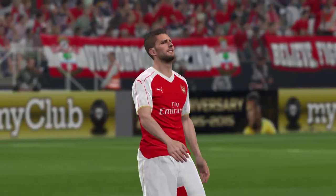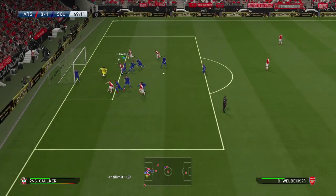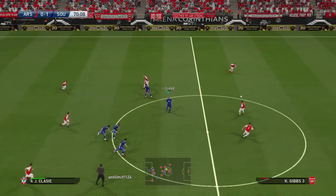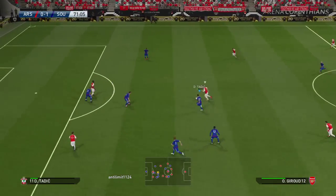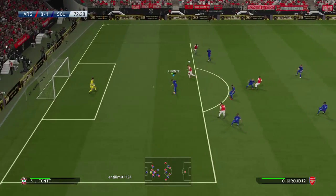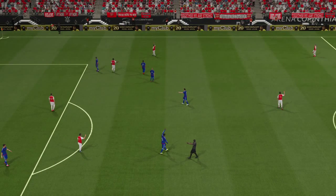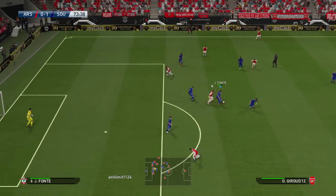Giroud! That's got him rattled. Fraser Forster producing a quality save. It's a corner. Keeper's ball. So they got the only goal to make it 1-0. He is not one readily to admit defeat. Don't be surprised if he tries that again. Alexis Sanchez. Out for a throw. Chance!